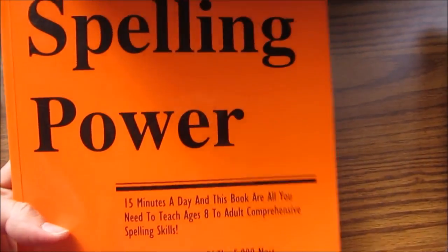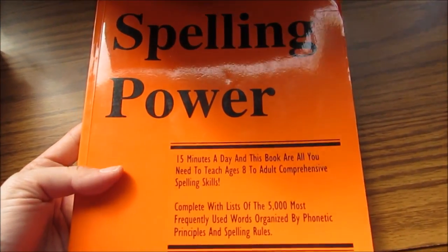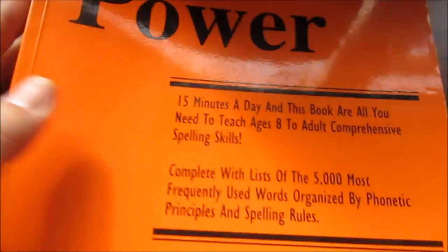Spelling Power. I need to review this a little more. Not review, I need to read it. This is the 3rd edition and I need to see exactly if it's gonna be worth it because it's such a huge book. And I don't know if it matches the style of learning that my daughter has and the style of teaching that I have. It was for free, so I'll see about this. I have to study about it and see if we want to use it or not.